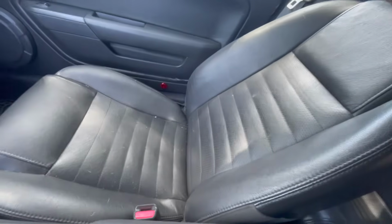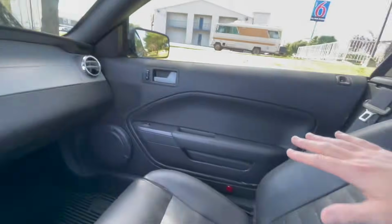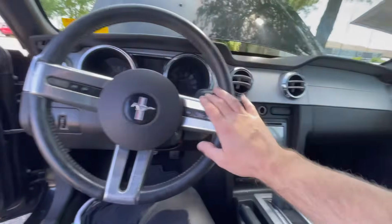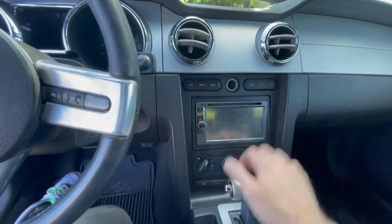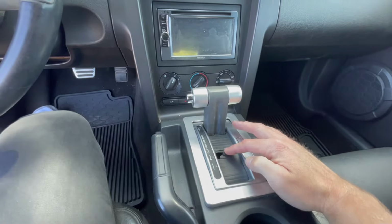Passenger seat looks dry. Now, if you had taken care of your Mustang, this would probably be a decently fine interior, but this is definitely 2007 Ford plastics in here, and I'm not very fond of that. But it's very simple: traction control button, here's your trip, aftermarket head unit. Even this has started to dry rot.